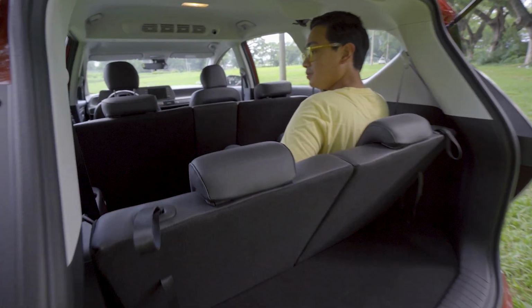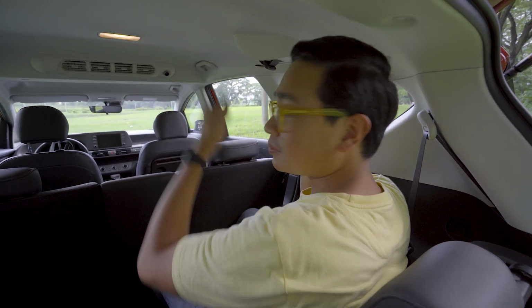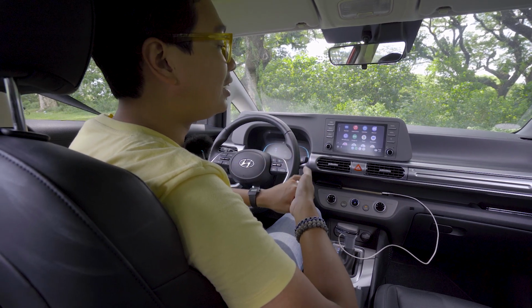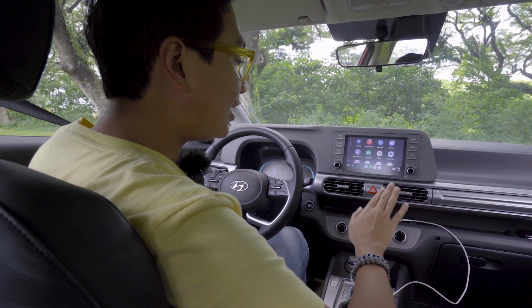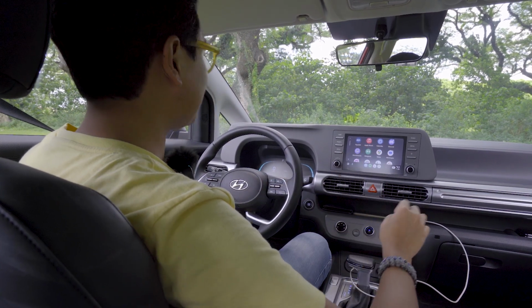Space, it has enough space for 7 people comfortably, children or adult. Driving, I think it's perfectly fine in terms of driving. There's nothing wrong with it. It's comfortable for everybody. So the last thing I want to talk about, I know I've been saying a lot of things and it's really obvious already that I really like the Stargazer. The last thing I want to talk about is the fit and finish of the interior.